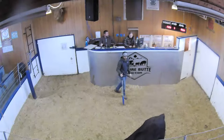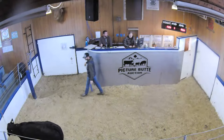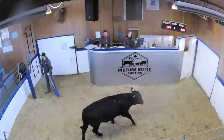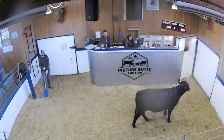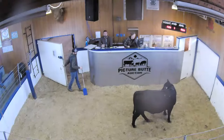Old spring steer, whole big powerful steer here. He weighs 822 pounds on him. I'm going to go 270. I do 70, 260, 250, 241, bid of 241, 242, 243, bid of 44, bid of 45, bid of 46.